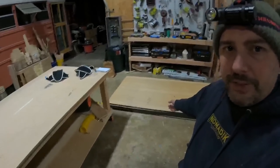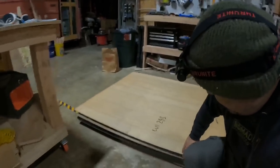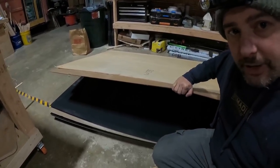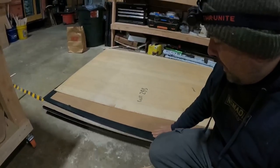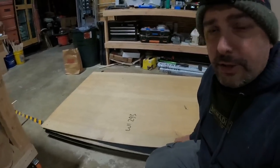I got my wood. My wood is all down there, so it finally came in. Let me show you guys what it looks like. It has a black face on it right there. So this is a black high pressure laminate. And it is not cheap. It's actually really expensive wood.